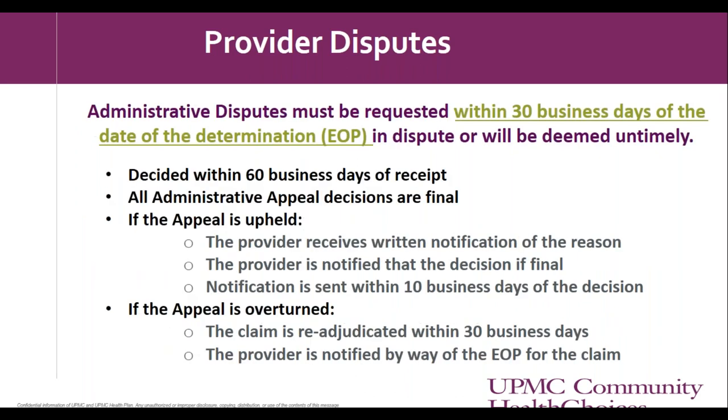Administrative disputes must be requested within 30 business days of the date of the EOP. That is very important. They will decline the appeal if you do not have it in within 30 days. So I want you to make sure that if you are questioning something, you file the appeal. Decisions on appeals will be made within 60 business days of the receipt.